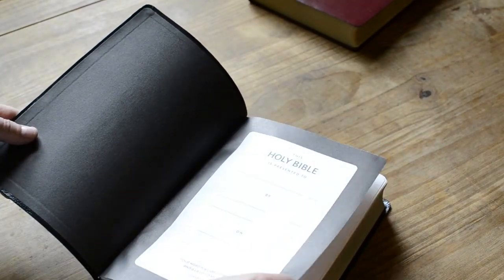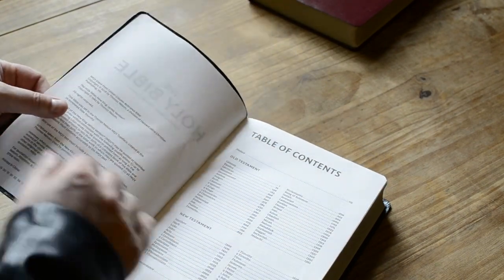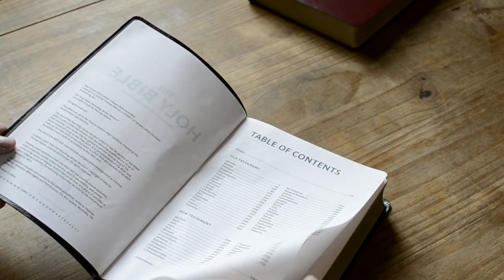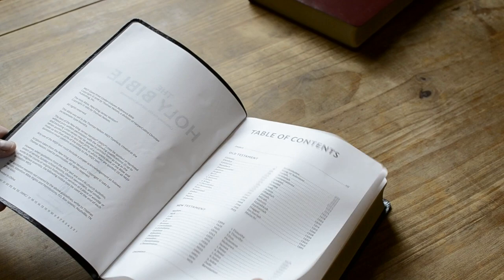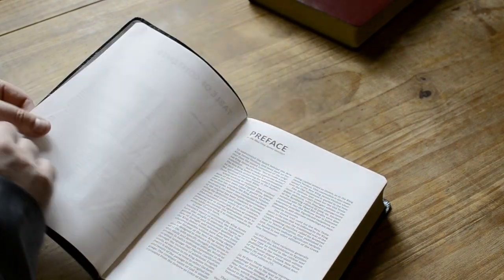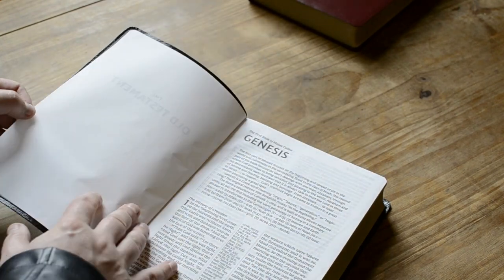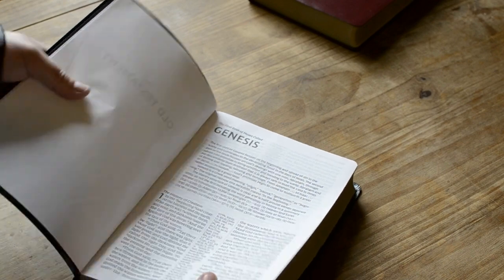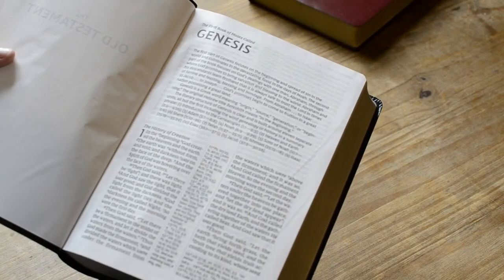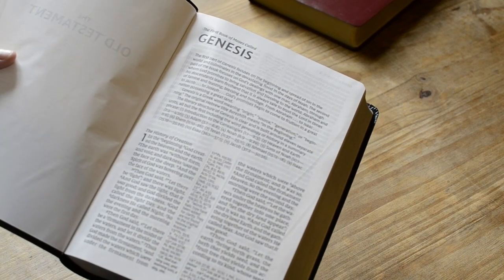In this case, this one is in black, same as the Burgundy, comes with the presentation page, table of contents. This paper is not bad at all from the price point of view. And the preface, Old Testament. And I want to show you here, this is an excellent print. I have to say, I could read this all day long. All right, there you have it.